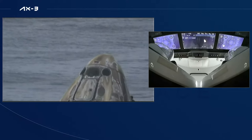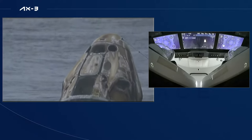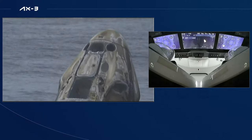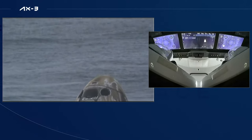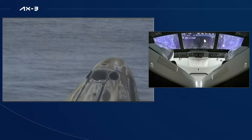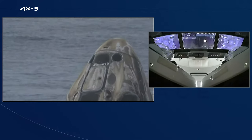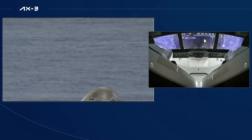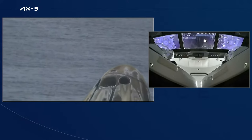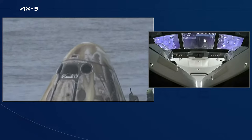And then on the left, you can see as the primary fast boat has made first contact, an initial contact with Dragon Freedom after its splashdown coming in from space. At this point, they are maintaining that contact and just ensuring that the area is safe, that the vehicle is safe to continue those hoisting operations. I love being able to see these views side by side to help everybody maintain that awareness of what's going on outside the vehicle, but also in.